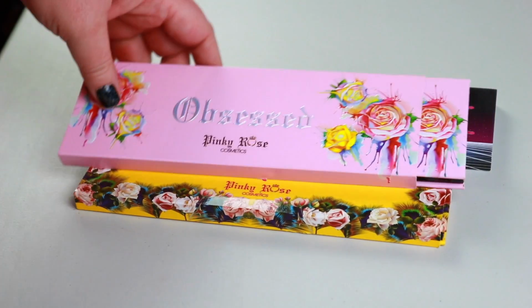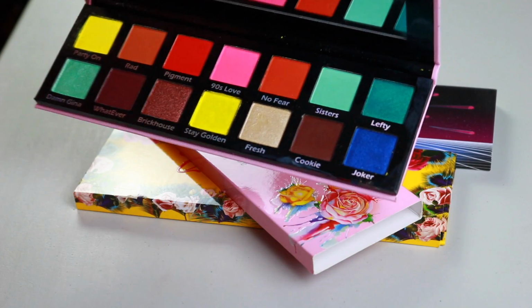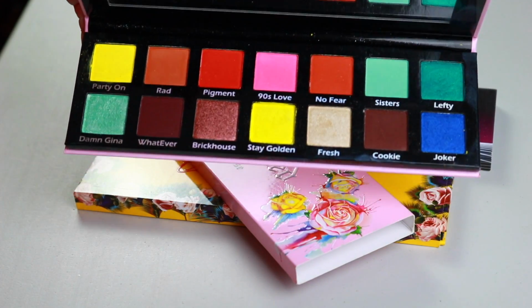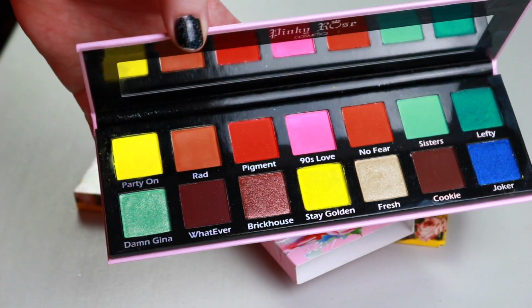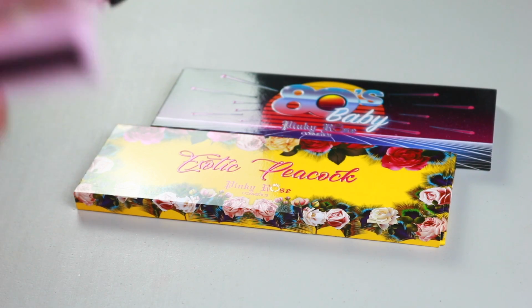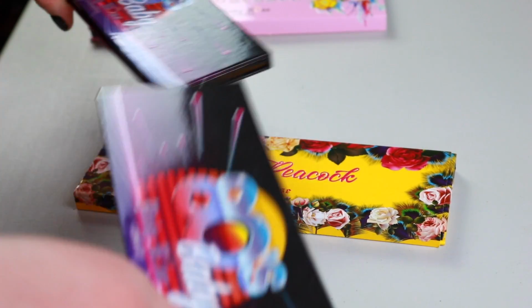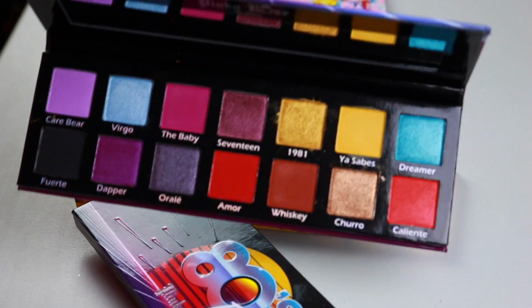These I wanted to love so much because their color stories are so fun and funky and totally up my alley. But I'll be honest, as many times as I tried playing with these, I always felt lackluster. Nothing was really amazing. It just kind of sucks. I wanted to like this more, but the quality is just not there.